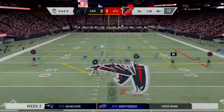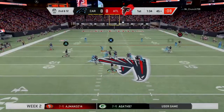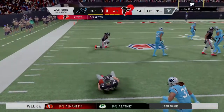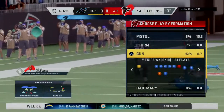A small bit of adversity here on what's been a strong drive as they come up 2nd and 12. Here we go on 2nd and 12. It's a short one here, complete to his tight end. And he's corralled, but not before getting it inside the 35. It's a gain of 13 and a first down for Atlanta.